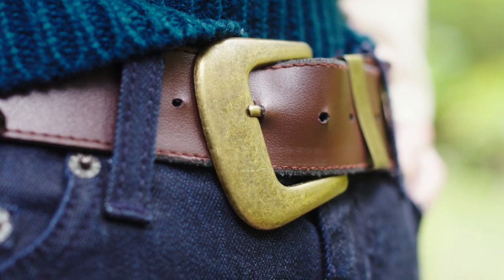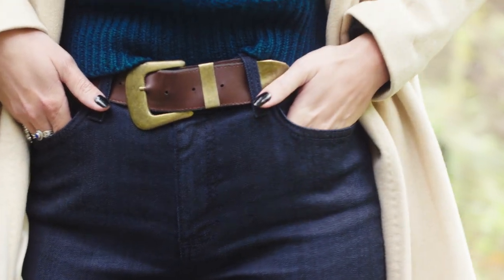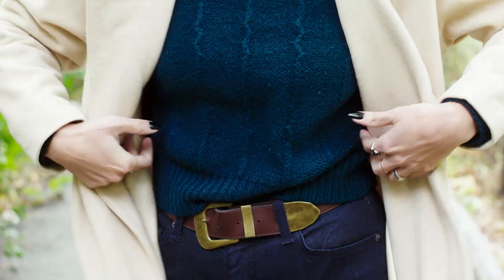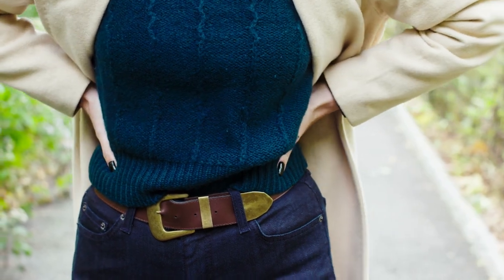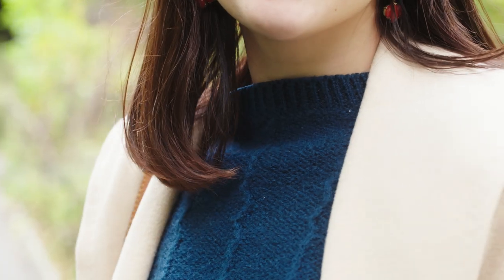I got this belt when I was thrifting in LA. It's just a classic belt that I constantly throw on. This sweater is vintage, it's 100% wool and extremely warm, so I throw it on all the time. These kind of rich, earthy tones have been my go-to for the season. I just love them right now.